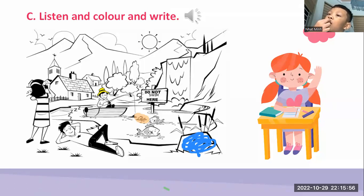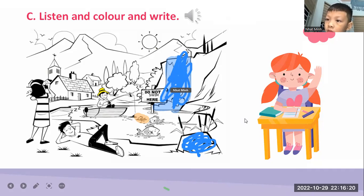3. What can I do now? Can you see the board in the lake? Yes. Can I write something on it? Yes. Write swim on it after do not. Oh, you mean people shouldn't swim here? That's right. It's too dangerous.